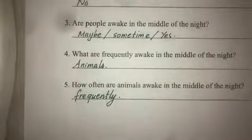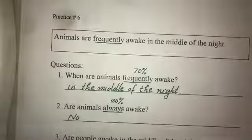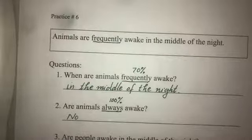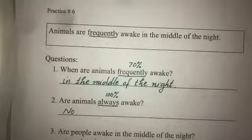Okay, so those are the questions for the last practice number 6. Well, that is it, and I hope you understand this week's reading comprehension practices. Try to read them again, learn any new words, and be ready for the next week's practice.